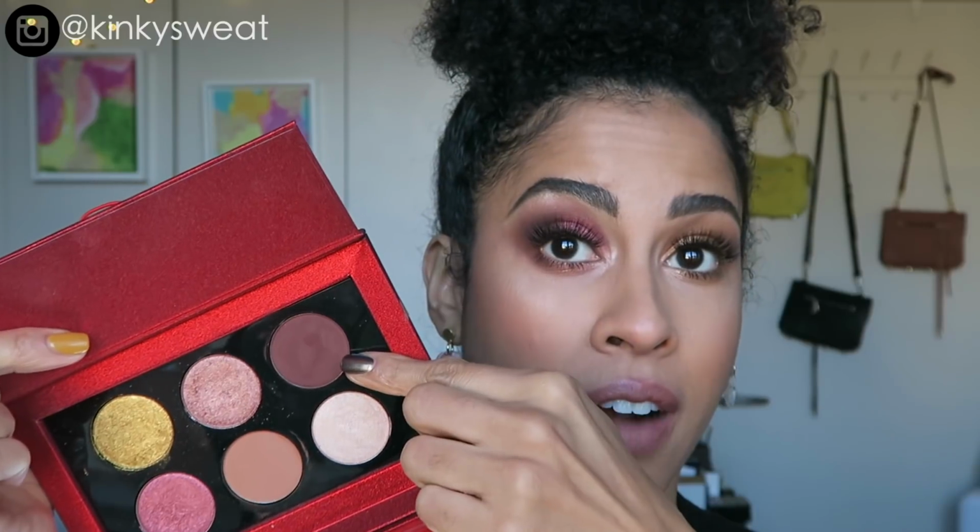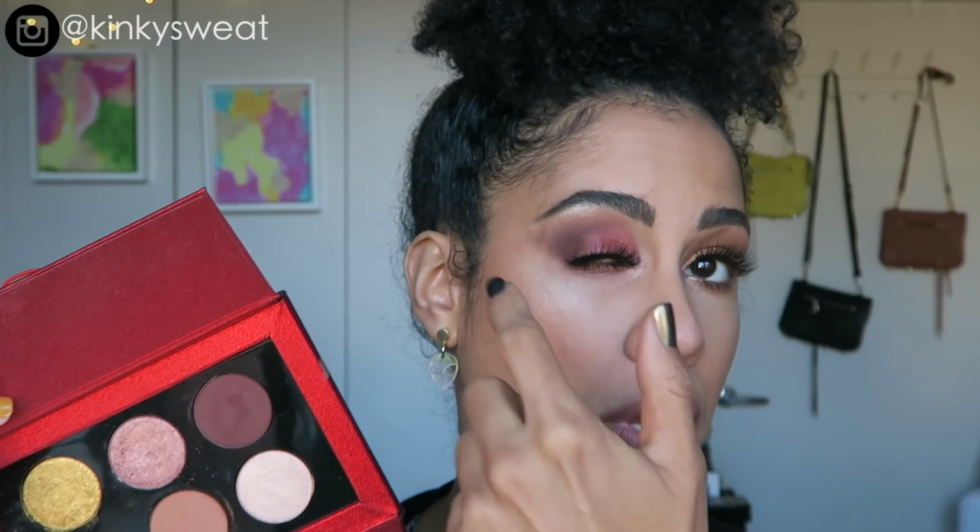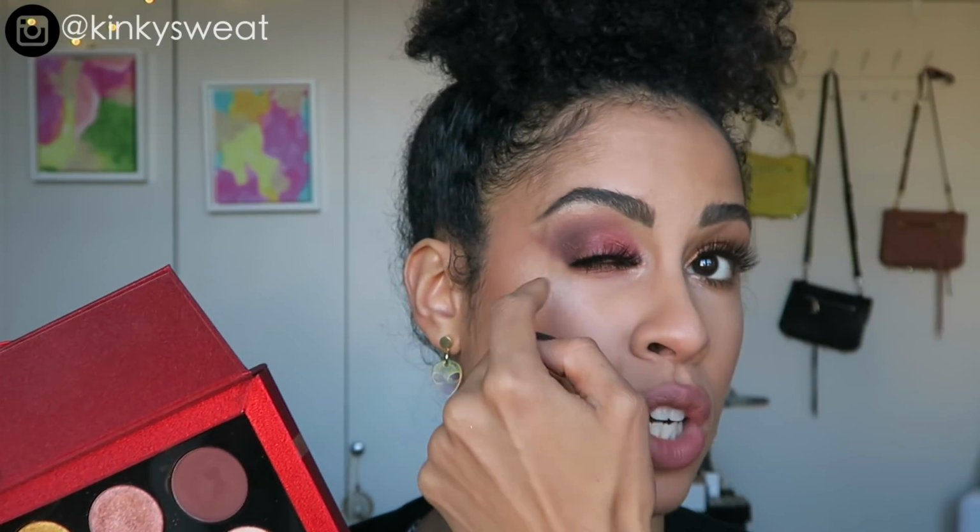I find that Prosperity builds up nicely. You just have to be careful and make sure that you build it up well, because it could get a little patchy on the outer corner. It also could be that my lids were a little dry because it is very cold and my lids weren't moisturized, or just the outer corners weren't moisturized before my concealer application. And sometimes when the skin is dry and the concealer itself has a soft matte finish, it could unfortunately lend to a patchy blend.